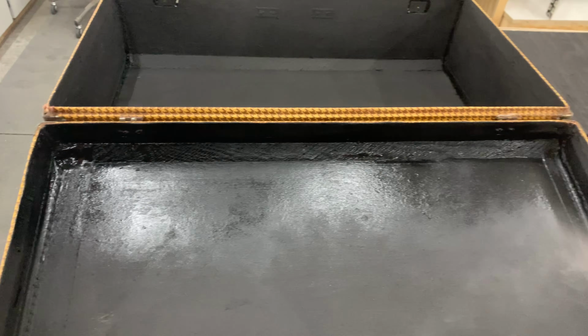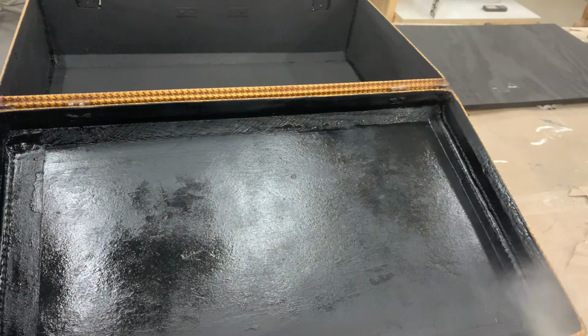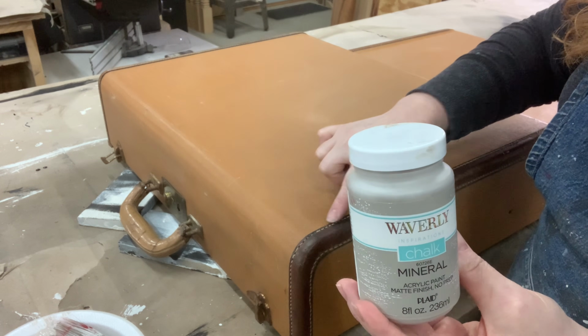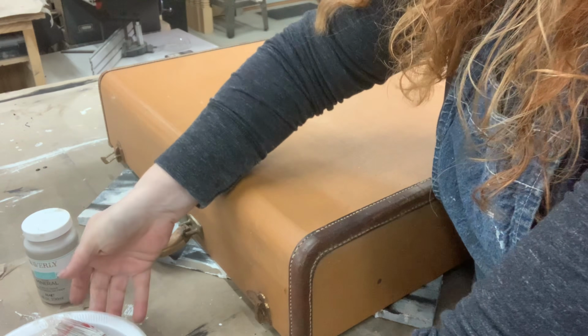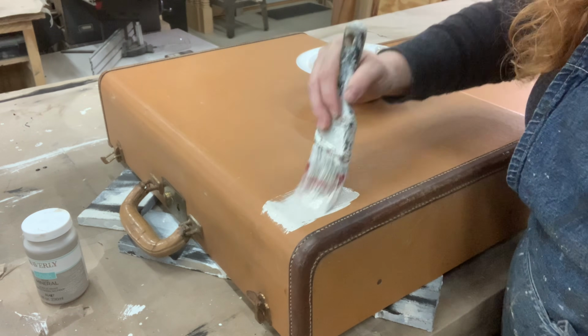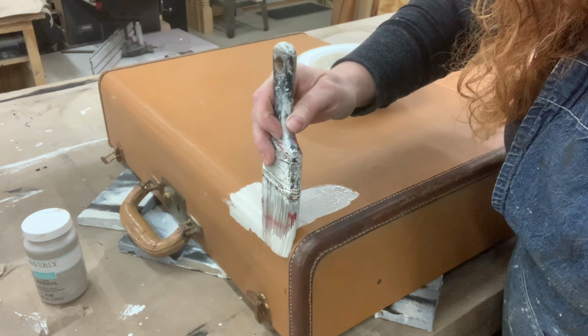I need to get it sealed in, so I'm just using some Rust-Oleum clear coat to achieve this. So I know this suitcase is not in bad shape, but I'm not really sure about the goldy color. If I'm going to take the time to make these over, I want them to be something that hopefully somebody wants to buy. So my plans were really just to leave them as vintage as they were and make them side tables. But, you know, we're painters, that's what we do.